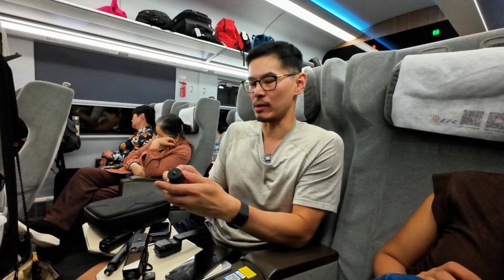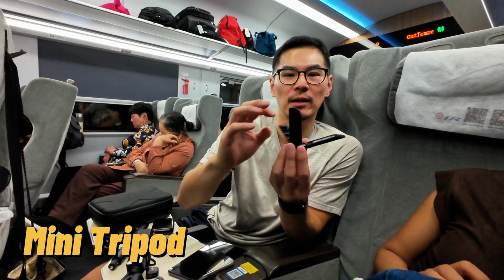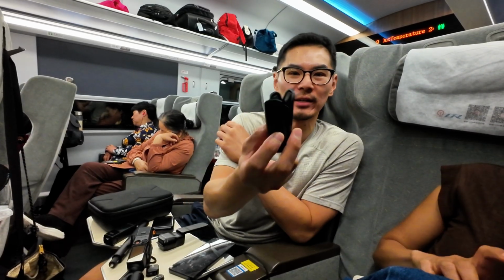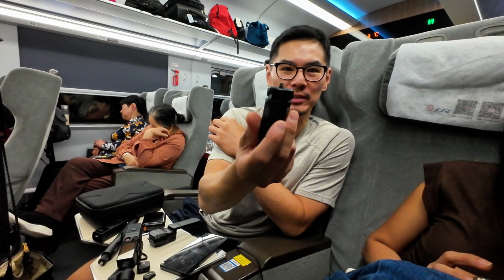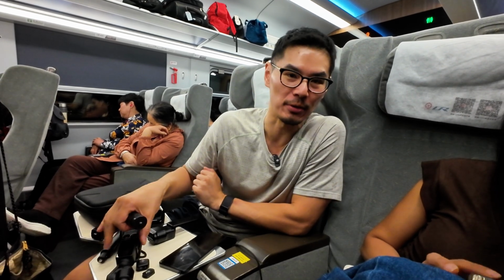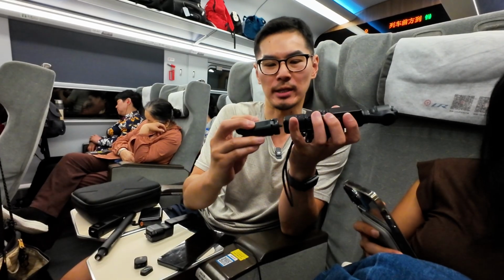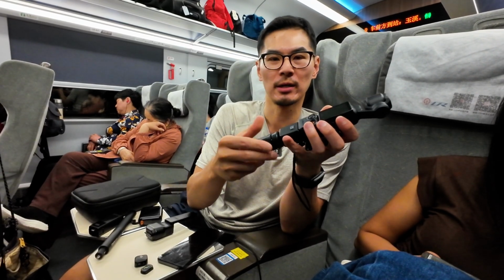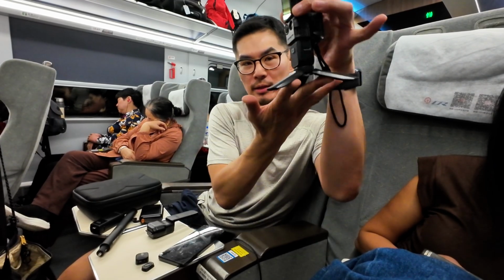What else have I got? I also bought this little thing. I bought this in KL, near the airport, and I think I paid about $2 for this. That's why I didn't get the creator combo for the Pocket 3. I already had a lot of stuff. So this thing can also turn into like a tripod.